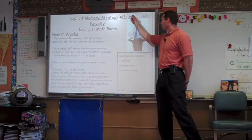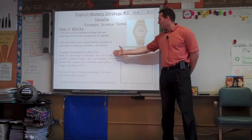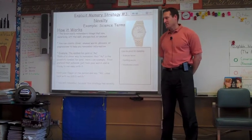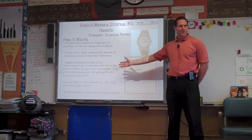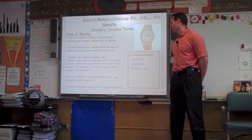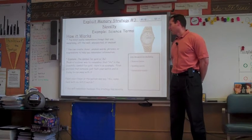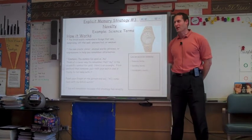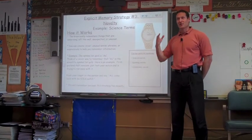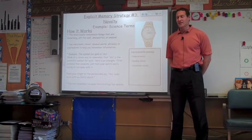Another example, and there are tons of them, and the kids can come up with them as well as anybody, is if you're studying science and you need to learn the chemical symbols for certain elements. I got this from an episode of Facts of Life, by the way, when I was a kid. Yes, I did watch that show. Natalie had to learn her chemical symbols, and she had to learn that AU is a symbol for gold. So she pretended that somebody took her gold watch and he was running away, and she said, AU, come back with my gold watch. So she associated the AU with the gold. So it's an easy, novel strategy.